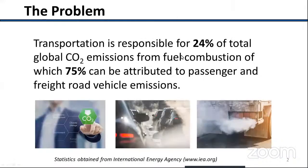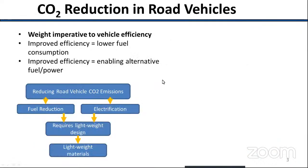So what's the problem? Well, transportation is responsible for about 24% of total global CO2 emissions from fuel combustion, and 75% of these can be attributed directly to road vehicle emissions. So how do we reduce CO2 from road vehicles? Well, to put it very simply, weight is imperative to vehicle efficiency. So what we're looking to do is reduce the weight so we can burn less fossil fuels. And this weight reduction is also important for enabling alternative power systems such as electrification.